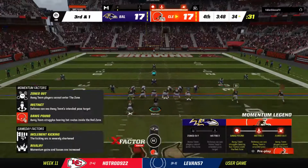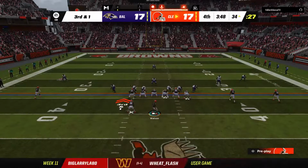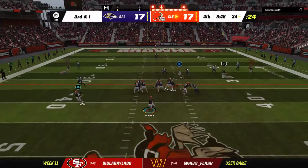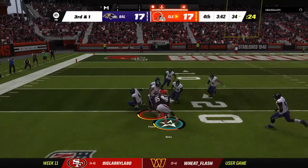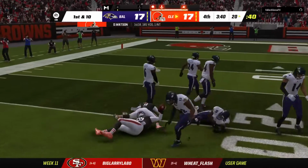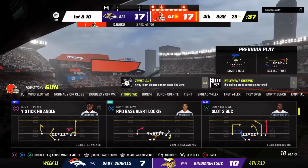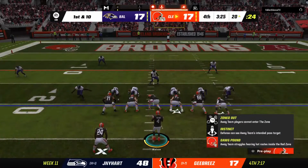A field goal from this spot would be 51 yards. They'll try to move it closer on 3rd down. Watson. He's got his tight end, David Njoku. And he's going to be taken down with the first down at the Ravens' 20-yard line. The defense surrenders a 13-yard pass play there on 3rd and 1.